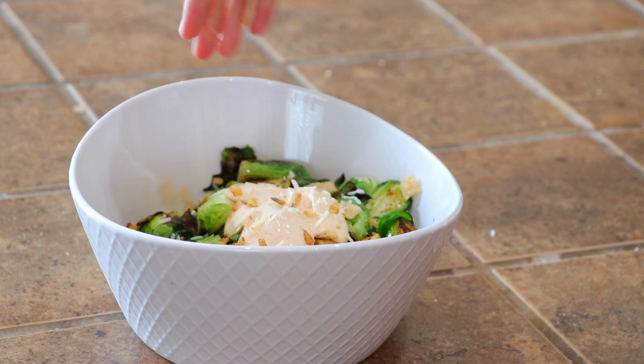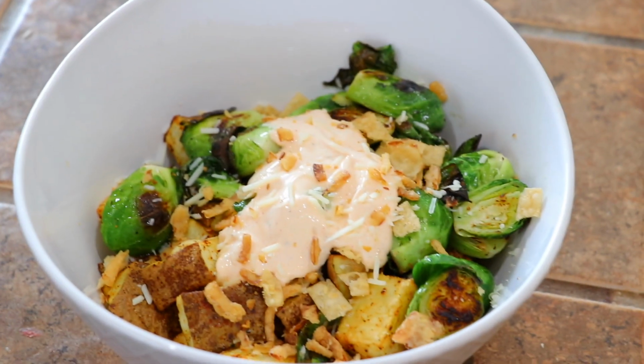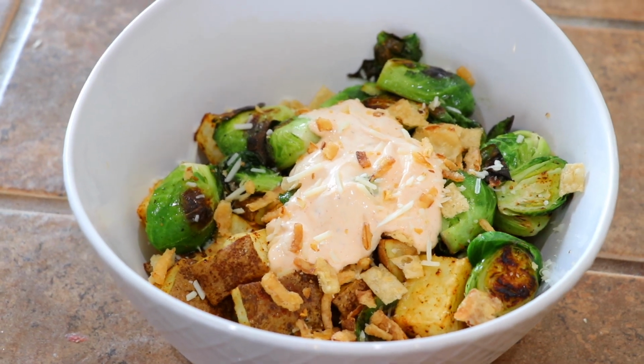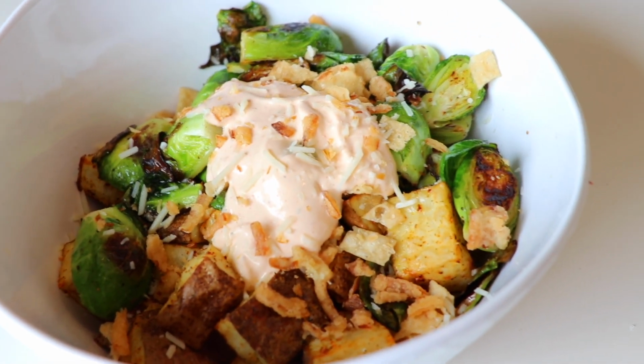It's like a cheese blend. I sprinkled a little bit of that on, and then some French fried onions. And I would put like sunflower seeds or pumpkin seeds on this too, but I actually didn't have any. I ran out, but that would be really good as well.